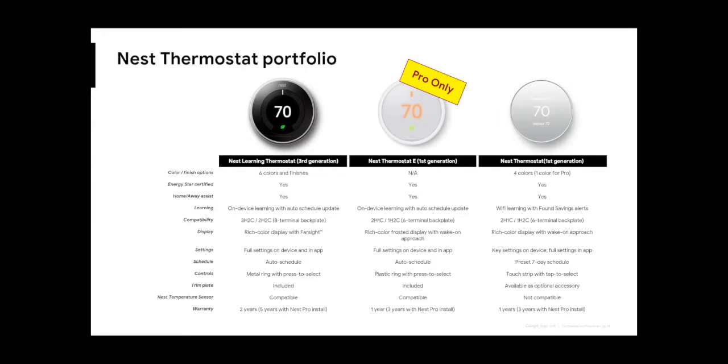And just as a comparison across the 3 different thermostats, you have the Nest Learning thermostat. That one is definitely the higher end. It has greater compatibility. The 2 on the right-hand side, the new Nest thermostat and the Nest E, are pretty similar compatibility wise: 2 heat, 1 cool, 1 heat, 2 cool, 6 terminal back plate. But you can see some key differences in the scheduling. There's no auto schedule on the Nest thermostat, as Adam had mentioned. A few other differences here and there, like compatibility with the Nest sensor, just to keep the cost lower for folks on that far right-hand side column. I think it's $169 CAD for the new Nest thermostat there on the right.